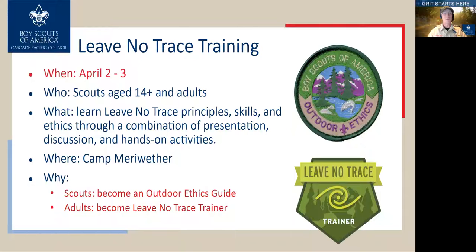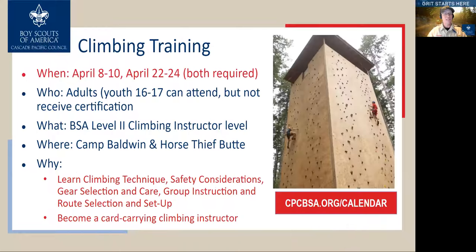Okay, April 2nd through 3rd, we have Leave No Trace training. Again, this is also at the calendar, cpcbsa.org/calendar. And this is for scouts ages 14 and up, plus adults. You learn all about Leave No Trace principles and skills and ethics. Really an awesome opportunity to dive in and learn about Leave No Trace. And you can then, for scouts, become an outdoor ethics guide. And for adults, you can actually become a Leave No Trace trainer. So check that out for April 2nd and 3rd.